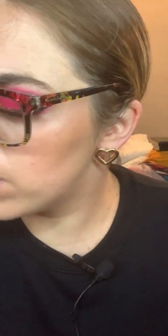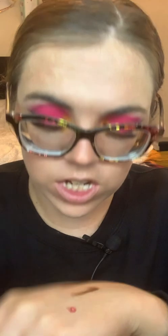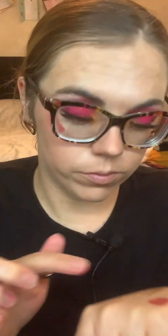Fabulous. So then I'm going to hop into some cream blush. This is from Milani. It's their Lip and Cheek Kiss, whichever. It's in the shade Rose Romance. I just need the tiniest amount. And what I like to do is just kind of, I go heavy on this.